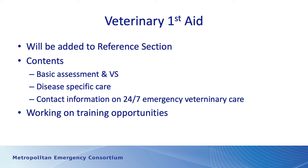It has to do with the basic assessment of animals, cats and dogs, and vital signs. To me, one of the most important things is you don't approach a working dog unless it's appropriately muzzled, particularly if it's injured. There are some things for disease and injury-specific care, such as administration of Narcan or oxygen. And there's identification of, I believe, 3, if not 4, 24/7 emergency veterinary care locations where animals can be transported. Currently, we're working on training opportunities.